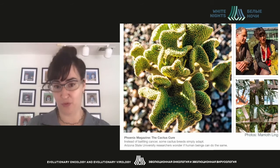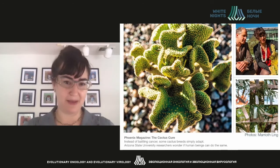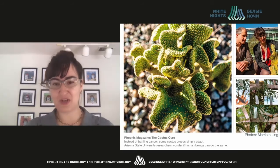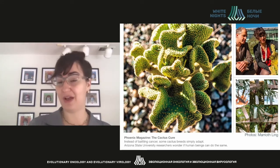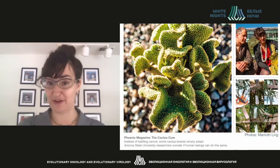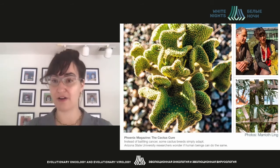maintain its usual form. But what's really fascinating about these cacti is that they can often live for a very long time, even with these mutated forms. So they also provide a way for us to think about how life actually lives with cancer, and how that is also part of the evolutionary legacy of cancer.